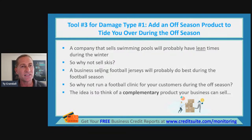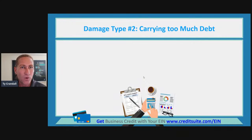So there's all kinds of things you can come up with as products to be able to sell during a slow season to be able to make up for it and get your cash flow to come in the door and avoid going late, which causes the most damage you're going to have to your business credit reports.